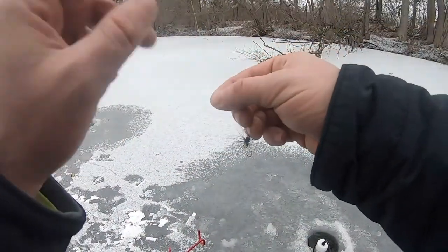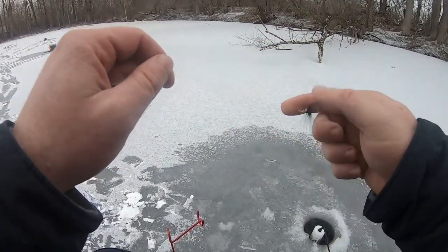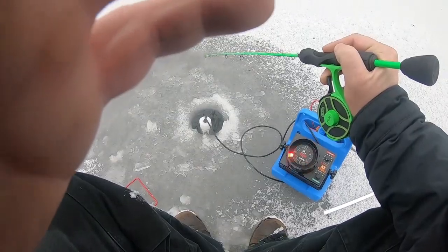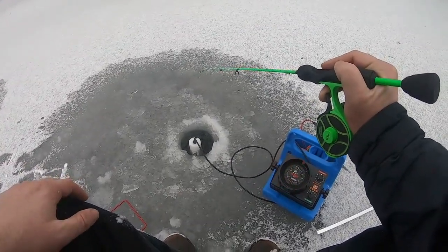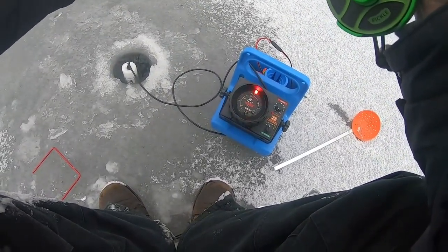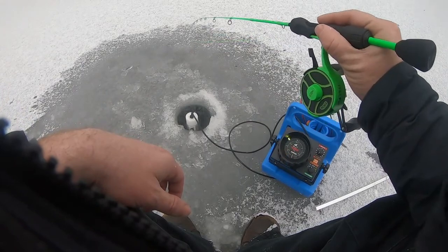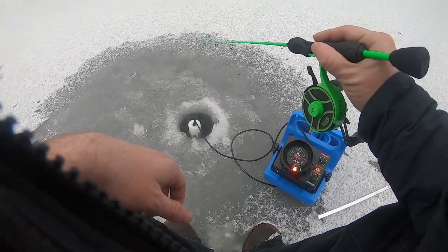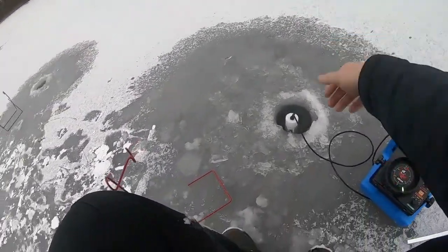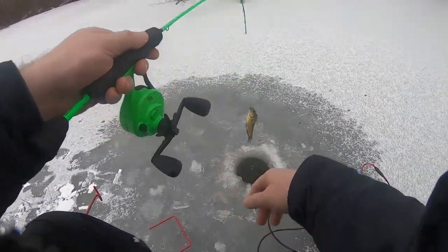I'm tying this sucker on. We'll see what it does. He started slamming that tungsten, and I'm like, this thing has a really slow fall. Oh, there's my buddy. Oh, here comes something out of nowhere. That might be a crappie. Oh, they're up. They're coming up for it right now. Got one. It doesn't feel like it's big. Inhaled it.